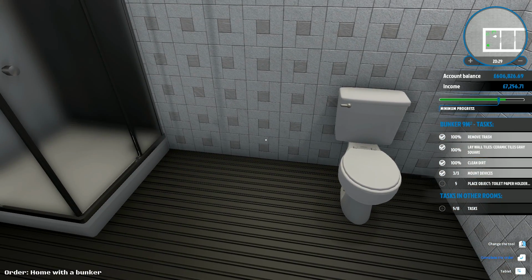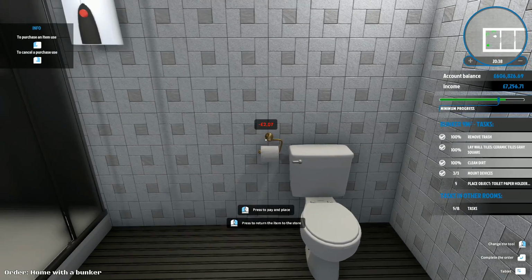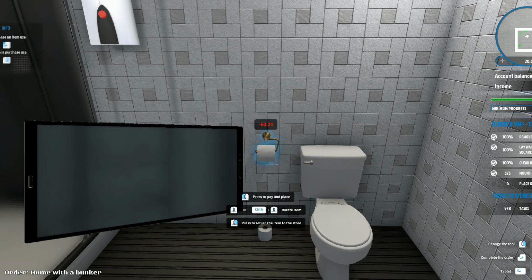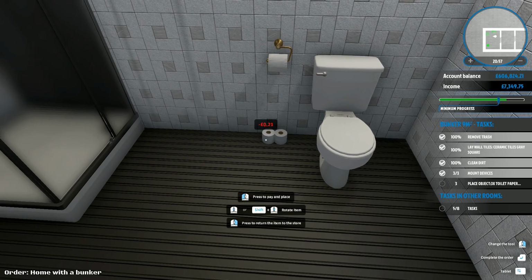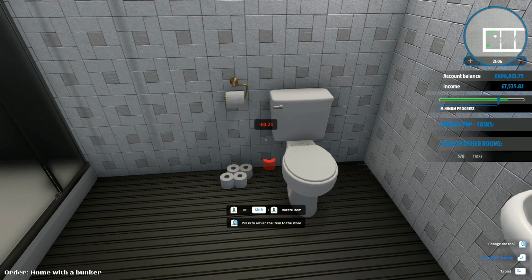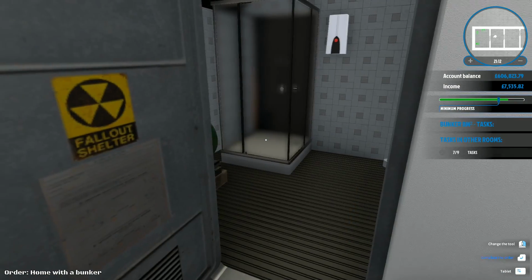Toilet paper holder. I think I can cope with installing a toilet paper holder. That is within my remit. Toilet paper holder. There. That one on there. 4 times toilet paper. Hang on. Toilet paper right there. 1. Oops. Buy many. 2. They stack? They don't. 3. 4. They probably would have been happier if I'd not left them on the floor, but it's fine. It's absolutely fine.